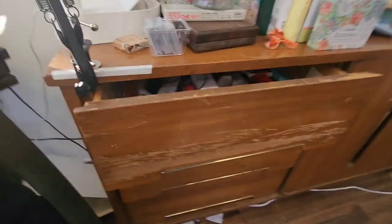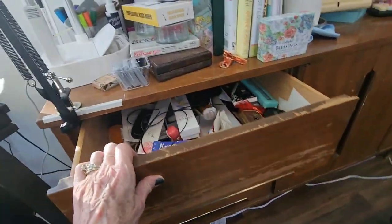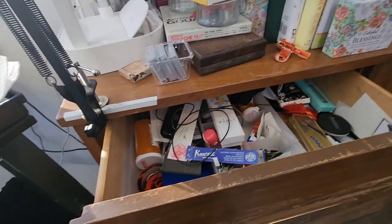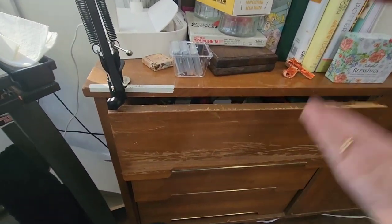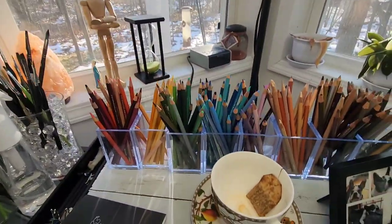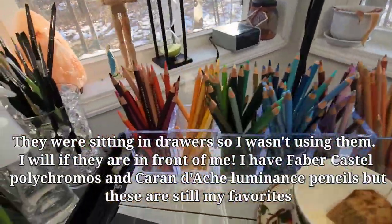Part of the problem is that this is not a desk. It's a buffet. So these drawers are probably a good 8 inches deep, which is not desk level. So I keep stacking stuff on top of other stuff. But I bought all these organizers. I decided to put all of my Prismacolor Premier pencils in these cups.